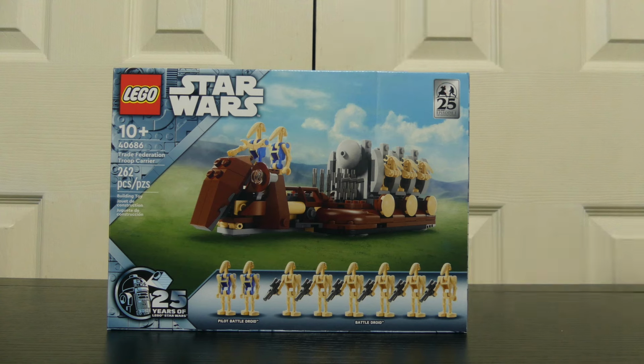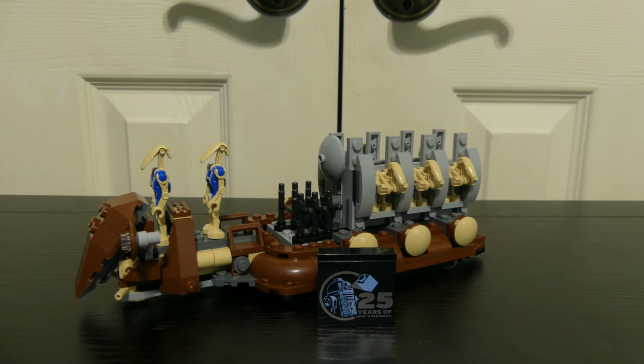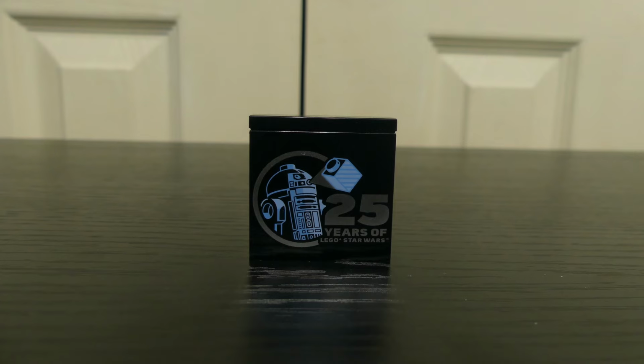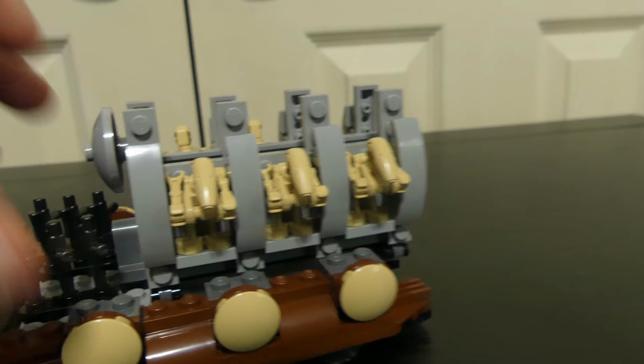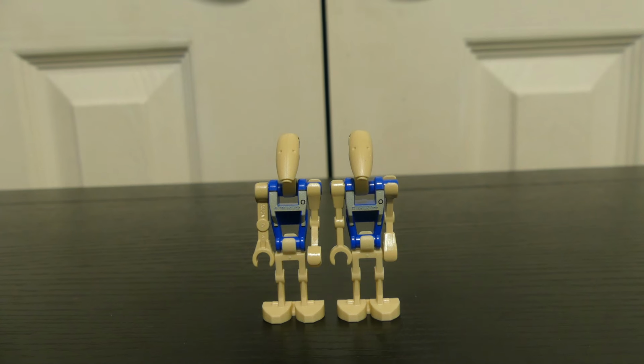Now, the Trade Federation troop carrier I thought was going to be a set, and whenever I found out it was going to be a gift with purchase, I was going to try and make sure I got it. And luckily, I was able to. It has a 25th anniversary brick, 6 battle droids that I do not feel like taking out of the thing. And then it has 2, I'm not sure if they're commander or pilot droids, but it has 2 of those.